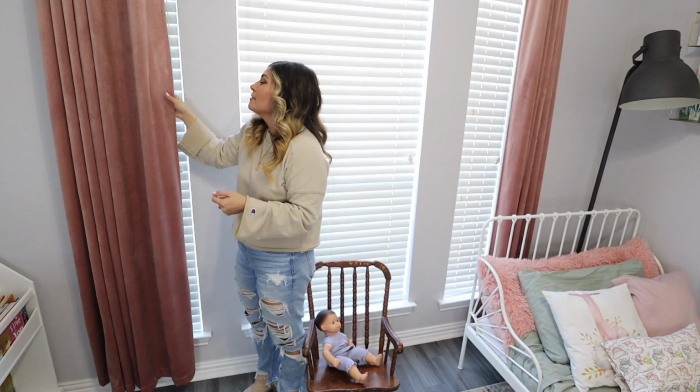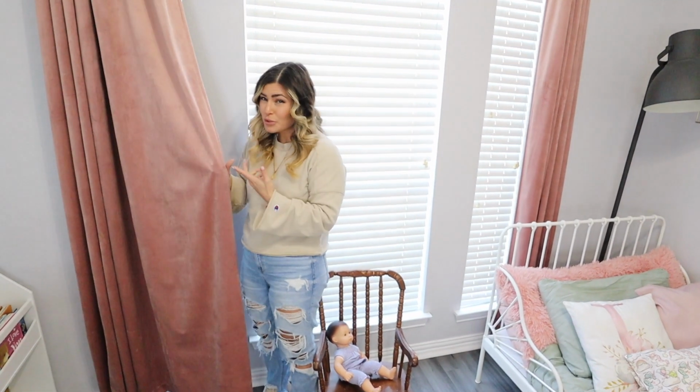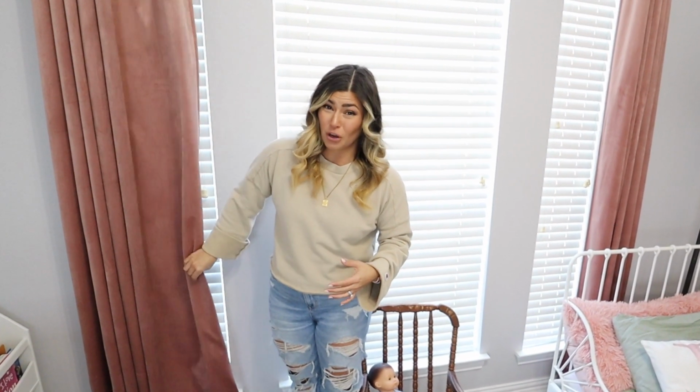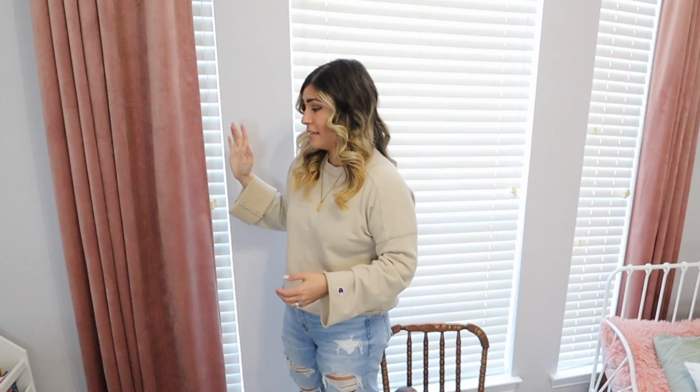Now these curtains, I picked them up at Big Lots. They are just a beautiful rose color, and they're insulated really well. So in the summertime it stays pretty cool in here, and in the winter this blocks out the cold. So that's why I really like these. They've got a good weight to them, and they just really help with the weather control in her room.